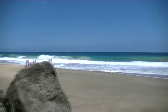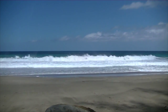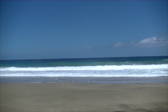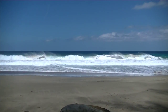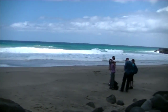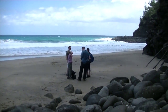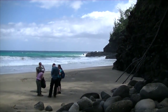Got going on the Kalalau Trail about 9 o'clock, I'm guessing. It rained last night. It was raining on my way here. Sun came out when I got to the end of the road where the beginning of the Kalalau Trail is, and it's been a beautiful hike. The only thing about the rain is the trail's been very slippery, to say the least. Some spots are like ice skating on that thing, man, but it's a gorgeous trail.